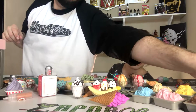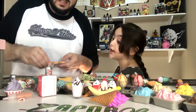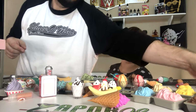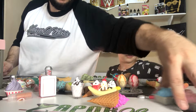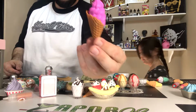And then we got popsicles. I already showed them the popsicles. We got a tray full of, what are these? Pretzels. I love them from Disney. You love pretzels? We showed them all these ice creams already, right? All the different flavors. You showed them the scooper? Where does this go? It's just a normal ice cream.